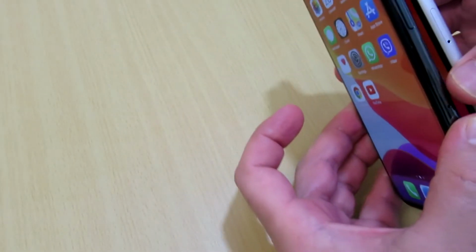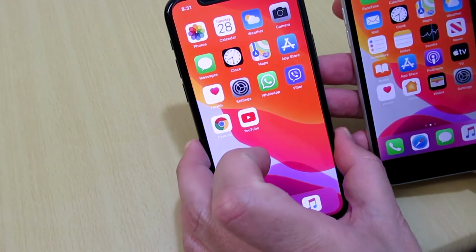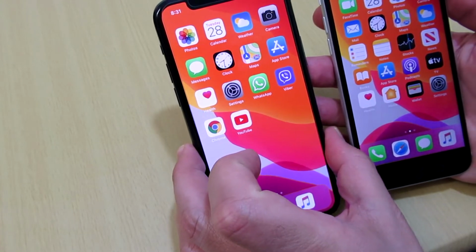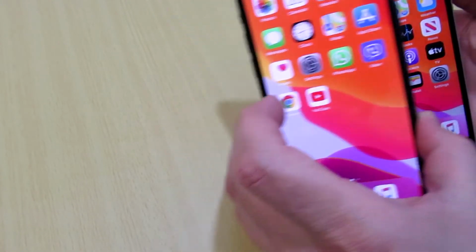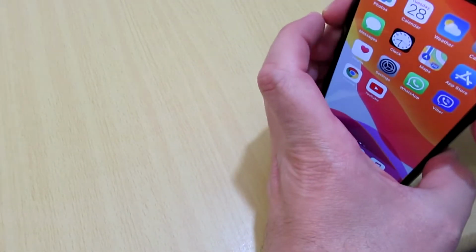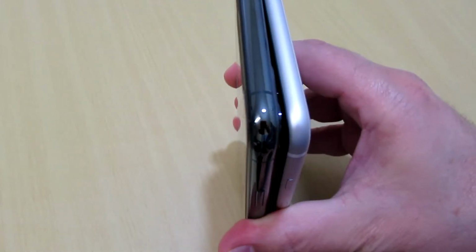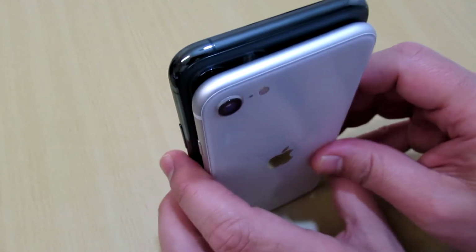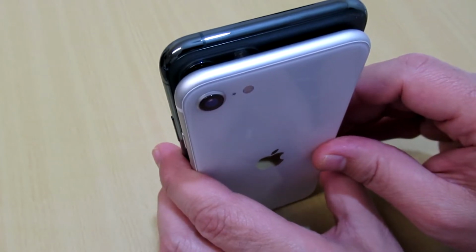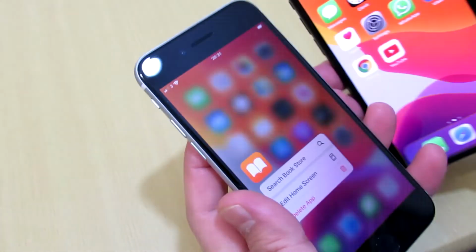This is my iPhone 11 Pro. You see the full screen iPhone, and this one has 4.7 inches with a 16:9 aspect ratio. You see it's different, but the size is almost the same, just a little bit different from the iPhone 11. You think it's a big difference, but there's not a big difference in the size of the device. Yeah, so I think it's nice.